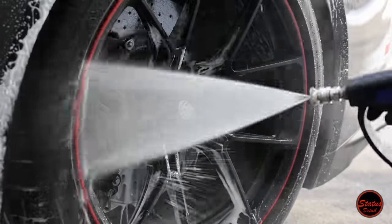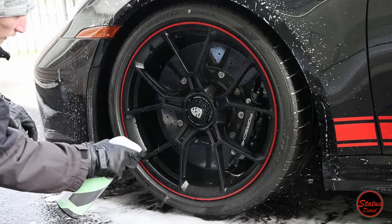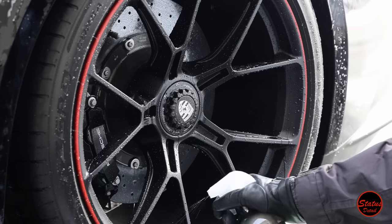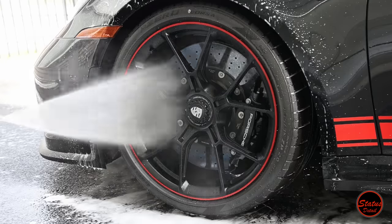Now, if you're like a car wash doing a lot of washes, like you're washing 50 cars a day or something, you might want to dilute the product so you're getting better value out of it. After the wheel is clean, we spray CarPro Hydro, or you can also use Wet Coat, and when you put that on, it's going to make it really hydrophobic.